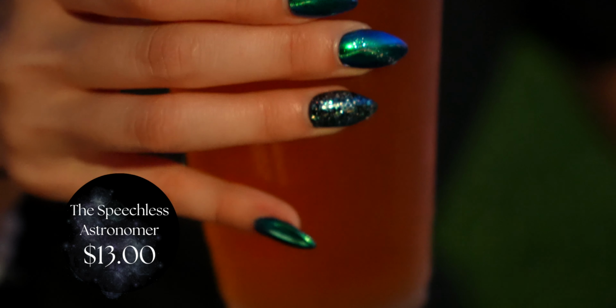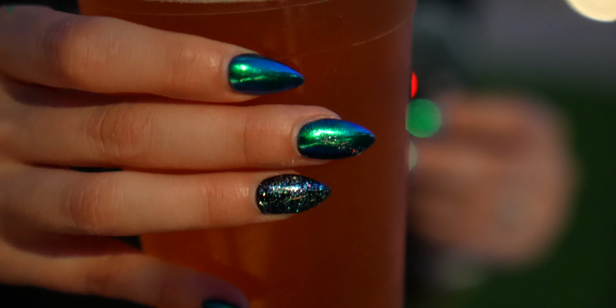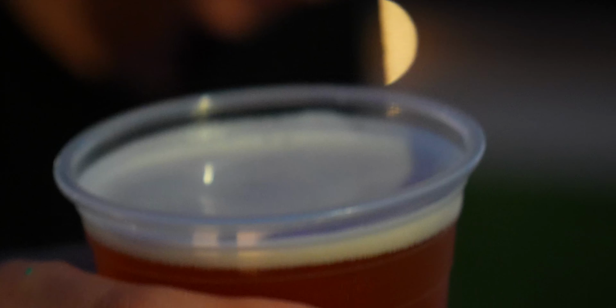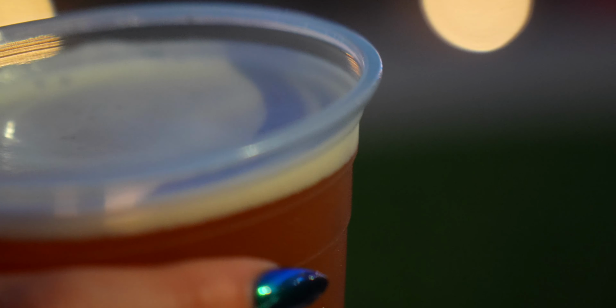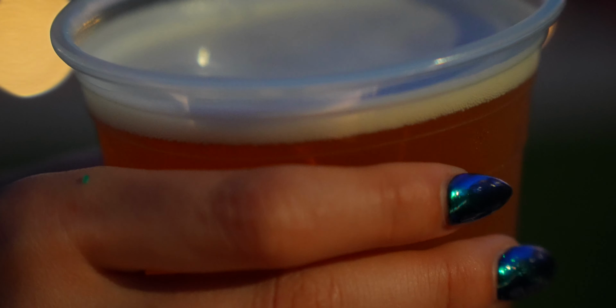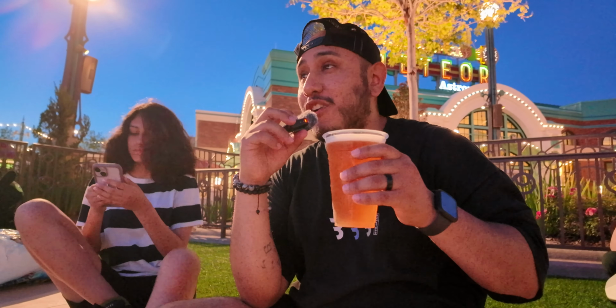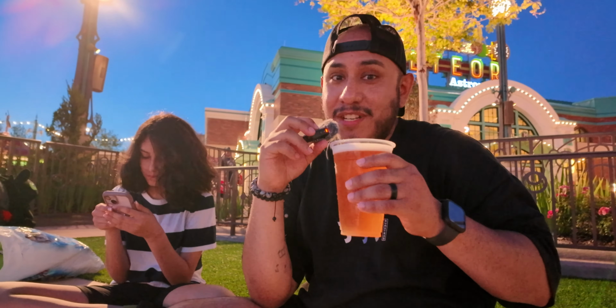Luis got the Speechless Astronomer, which is a grapefruit wheat ale. Crisp, smooth character with a bright citrusy punch of grapefruit, slight hints of mixed citrus, fragrant hops, and mild bitterness. It sounds delicious. Like I might actually like this. I think too many of these and you might become a speechless astronomer. Speechless because you've had too much to drink, and an astronomer because you won't know where you're at. You'll be seeing a lot of stars. The room will be spinning.